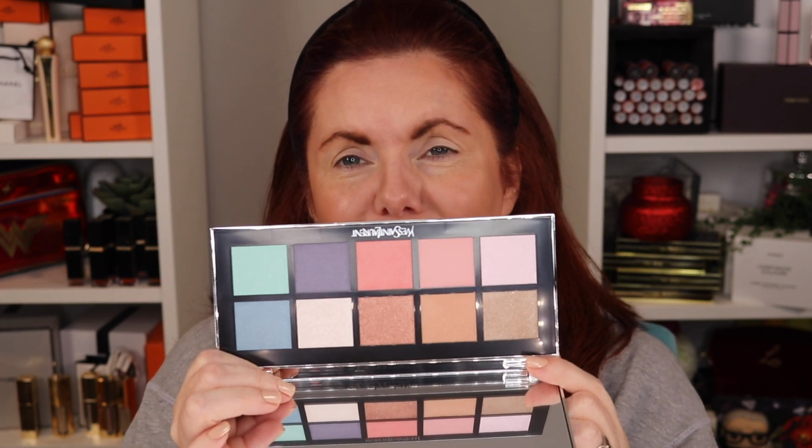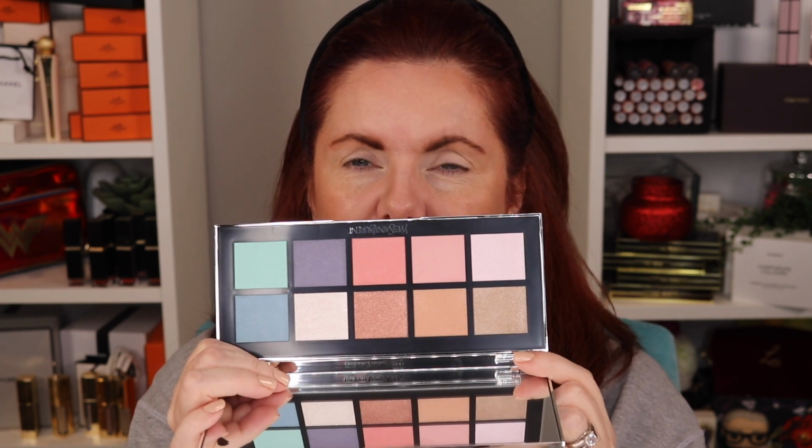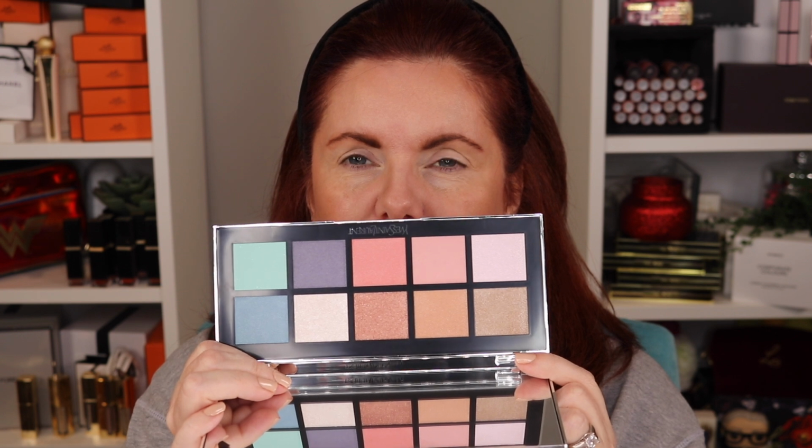But the gist is though, there's highlighters, blush, contour slash bronzers, and then eye shades. And I think you can pretty much use them all for whatever you like. So let's go ahead and swatch.